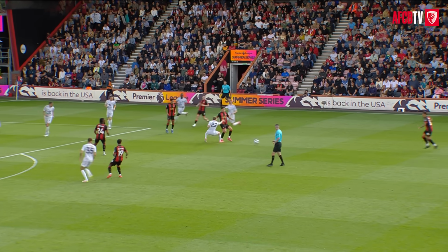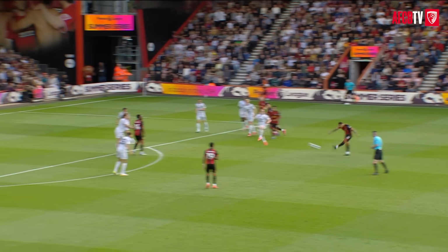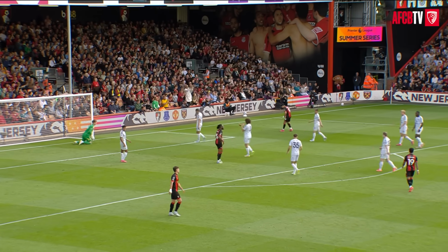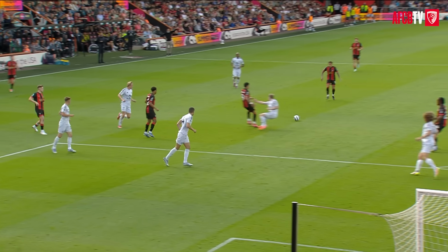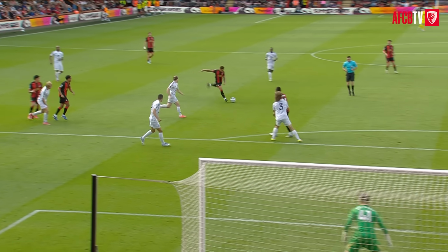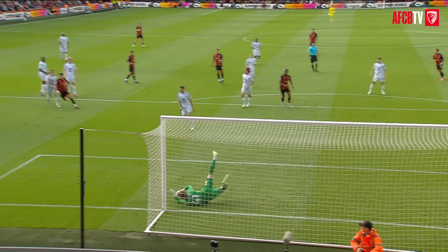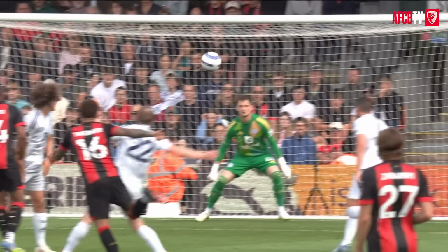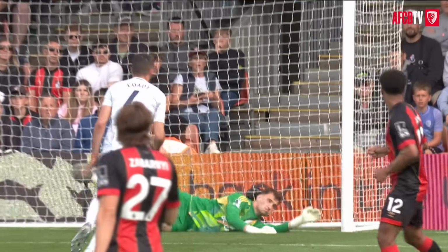Square ball to Evanilson, just outside the box, lays it off to Tavernier. Tavernier shoots long way out, palmed away by Stolarczyk, and behind for a corner to Bournemouth. Kerkez was in on the left-hand side, screaming for it, hands in the air. Taver, when you're going to do one thing, and that was shoot.